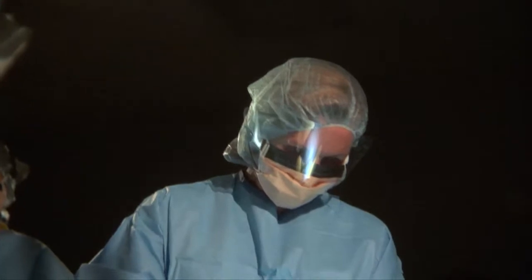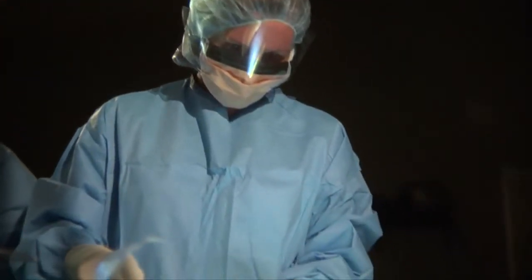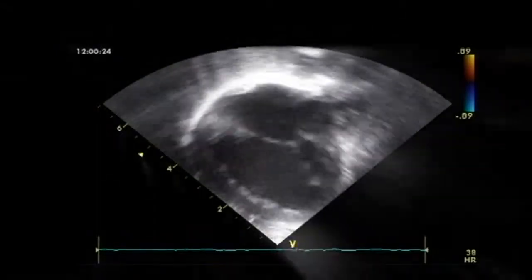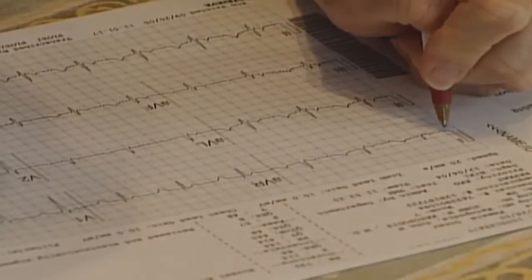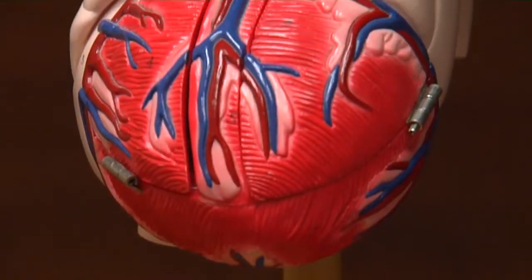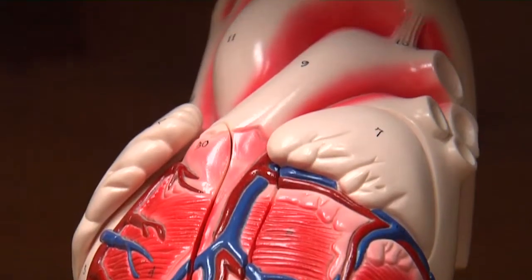A heart catheterization is typically done under local anesthesia, so patients are conscious. The procedure may answer questions or eliminate the need for major surgery. It may also pinpoint serious conditions that will direct future treatment. Any way you look at it, it gets to the heart of the matter.